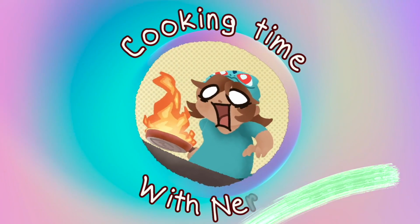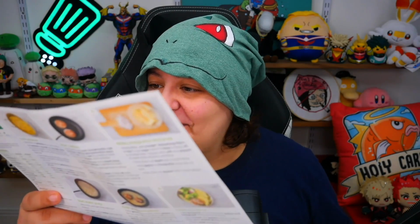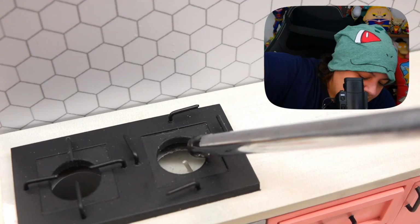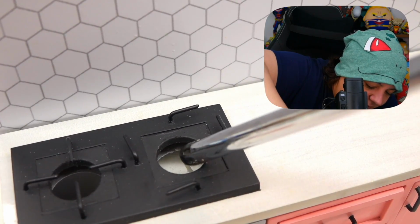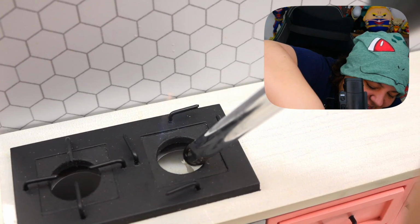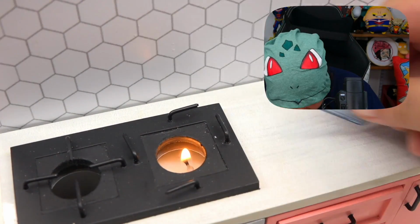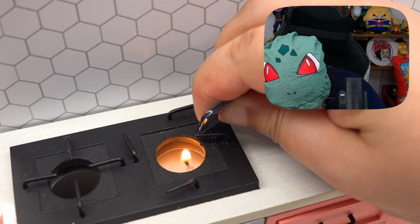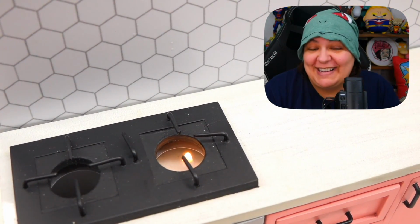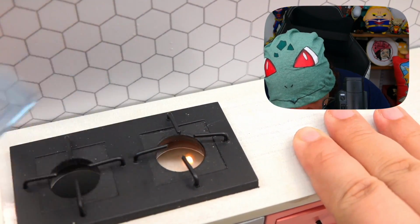Cooking time with Jackie! But let's go ahead and make our supper, and the first thing we have to do is peel and cut our potatoes and boil them to make our mashed potatoes. So let's make sure our candle is all good. Nope. Come on. I'm gonna get it. Yes, we got it. And just to be safe, I'm gonna push these like so, without burning my fingers. Okay, I got you. Voila.